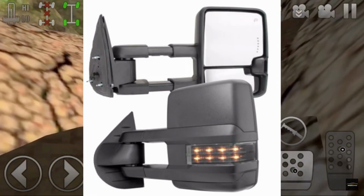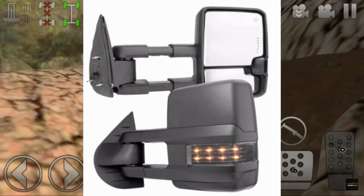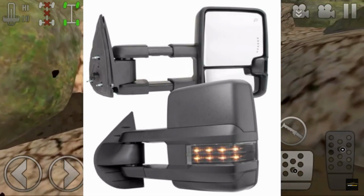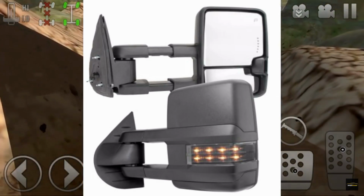So it's going to be something like this. We don't really know what kind of model they're going to use for the tow mirrors and all that, but I'm just giving you guys a way to imagine these tow mirrors on the side of your truck. That's going to be insane.